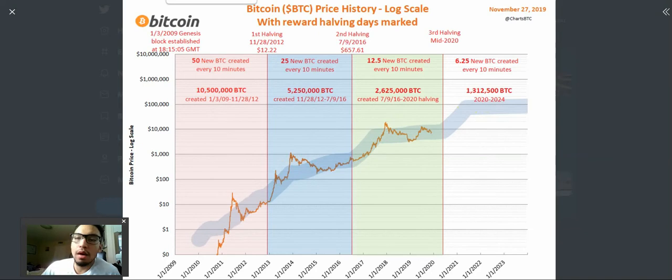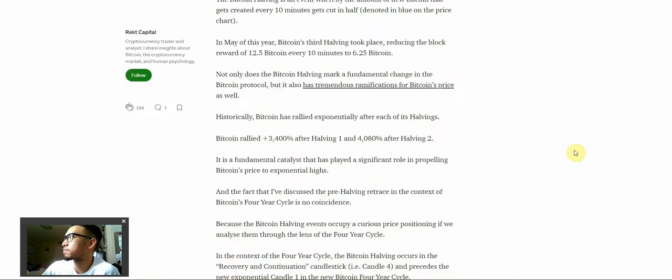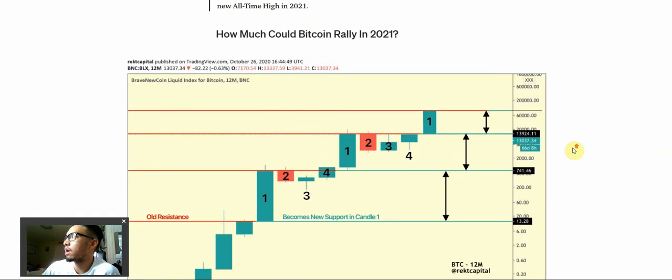All right, so we got the Bitcoin halving down. Let's talk about the Bitcoin 4-year cycle. So this is from Rec Capital. He has an article called the Bitcoin 4-year cycle, and he discusses his targets for how much Bitcoin could rally in 2021. So there's historically been a 4-year cycle for Bitcoin, right? These are yearly candles, so 12 months. On candle one, it's always the historic boom rally.